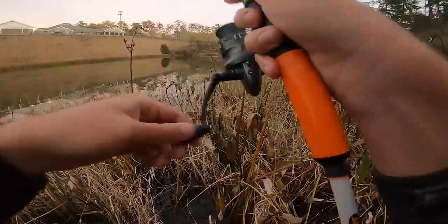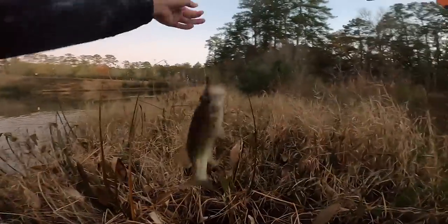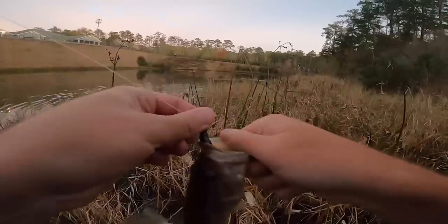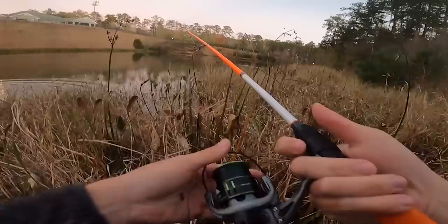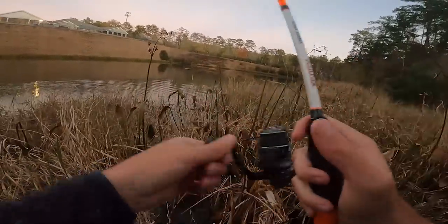There's no way. That's what I say, I'm not that good. Oh, it is. Oh yeah, baby. Jeez, look at that. Now that, I mean, that's a fish. We'll take it. Kabam. Fish number like 7, I think. 6 or 7. We're up there. Yes. They're loving the Ned rig. I am an official believer in the Ned rig.